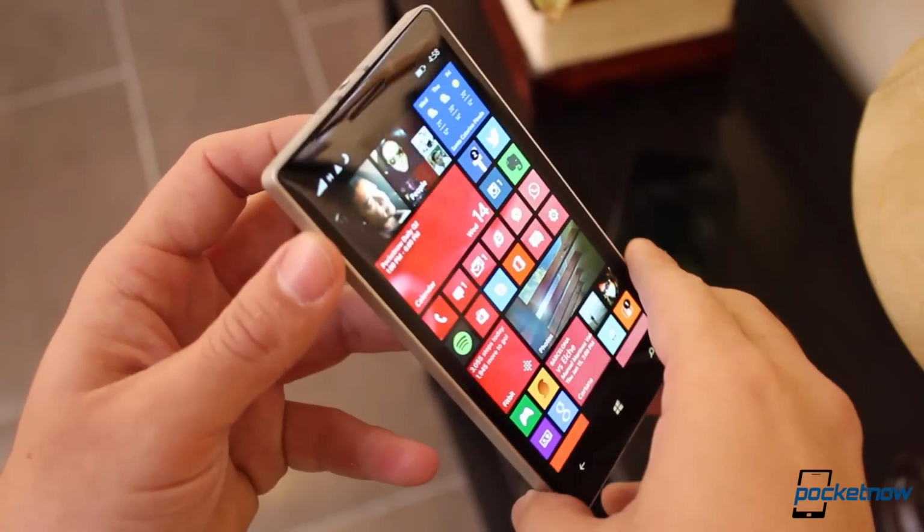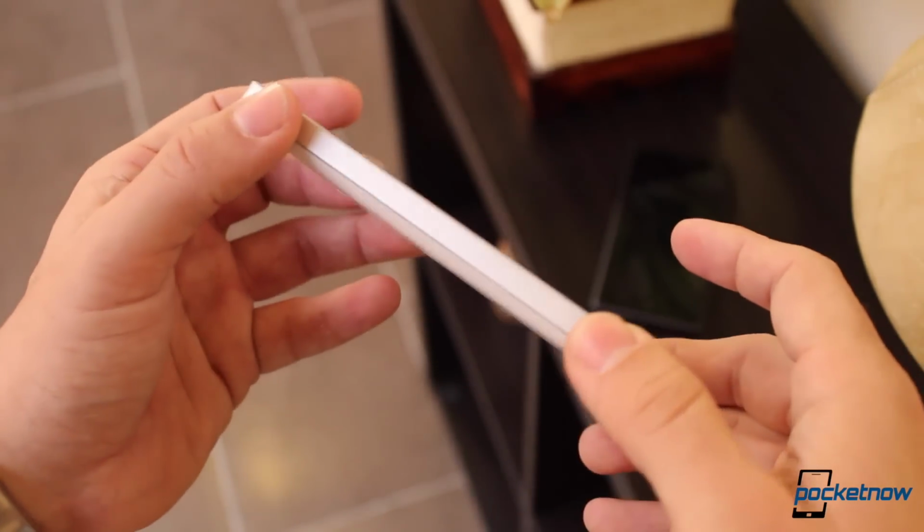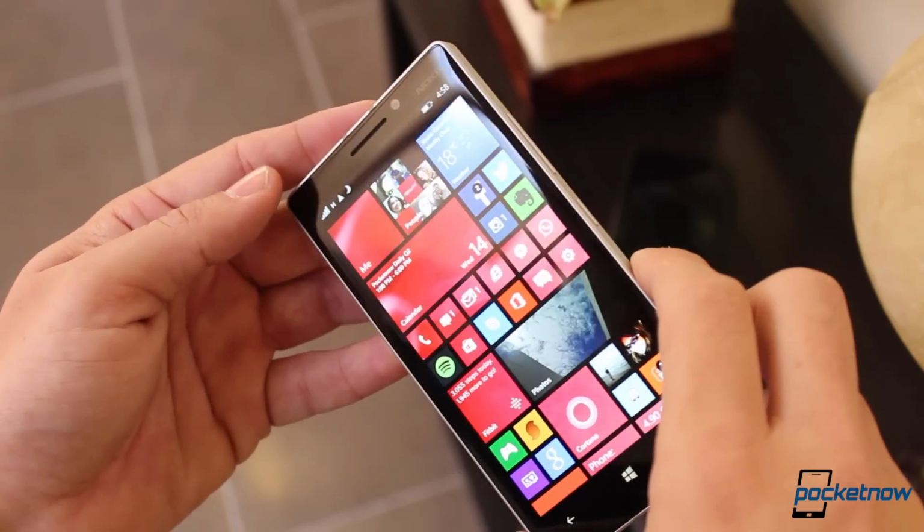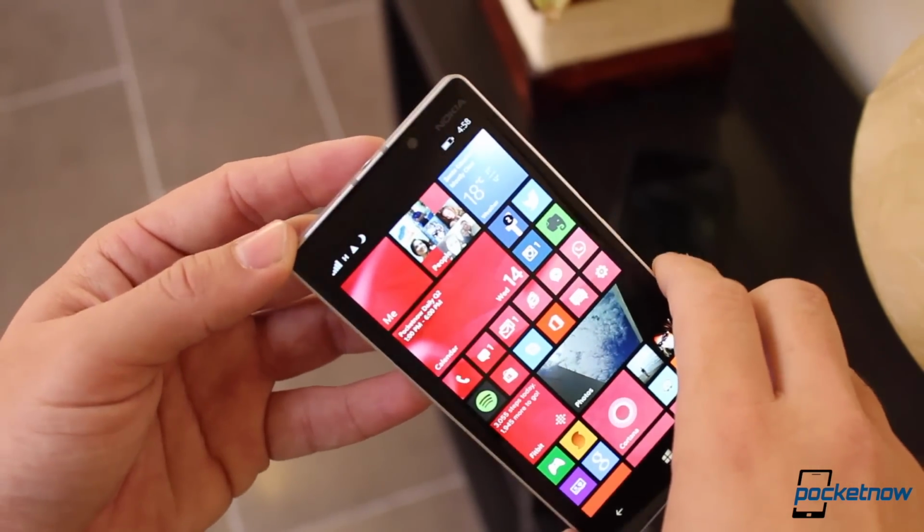Lumia Denim is about much more than just camera improvements, so keep an eye on our Lumia 930 After the Buzz coming soon as we go deeper into the additional software enhancements that Microsoft has brought.